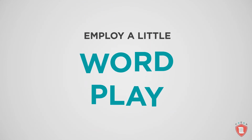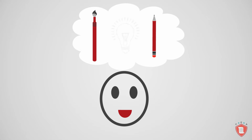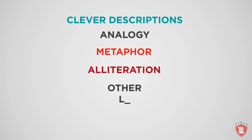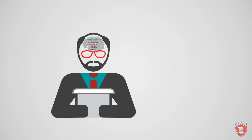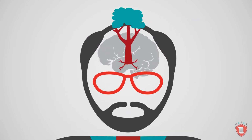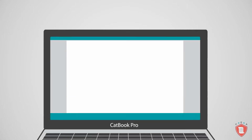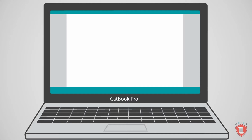Employ a little wordplay. The language you choose to use in your admissions essay can be a compelling indicator of creativity, writing ability, and your internal thought processes. Clever descriptions, analogy, metaphor, alliteration, and other literary devices are also the phrases and comparisons that lodge themselves in an admissions officer's brain, sprouting roots and sparking remembrances when decision time is afoot. Can you find a way to describe something that an admissions officer hasn't heard before? Think about some of Grayson's descriptions from his Tower Builder essay.